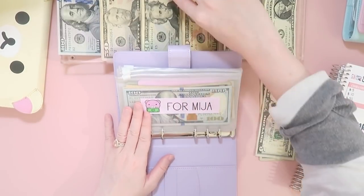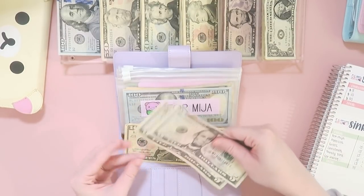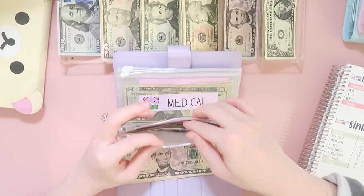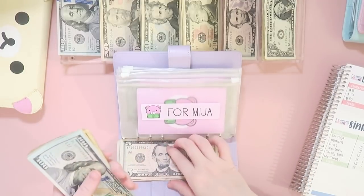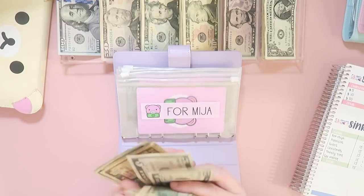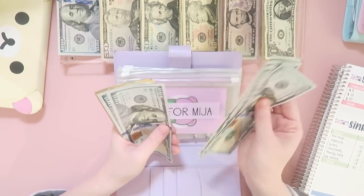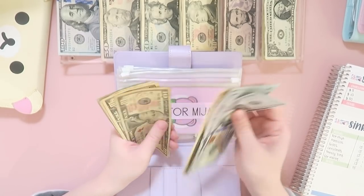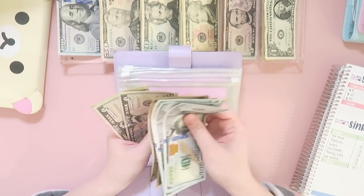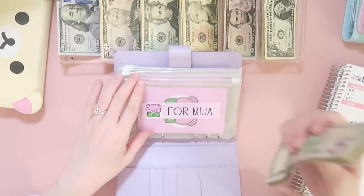For Miha, I actually allotted $10 here just because we have a little bit of extra, and the two $5 in here, so she gets $20 this week, which she never really gets that much. She really got a boost from her birthday fund that was put in here, so that helped her out a lot. She's on the 600 now. So now we have 100, 200, 300, 400, 500, 600, 610, 620, 630, 640, 650, 660, 670, 675, 680, 685, 690, 695, 700 for her savings account.